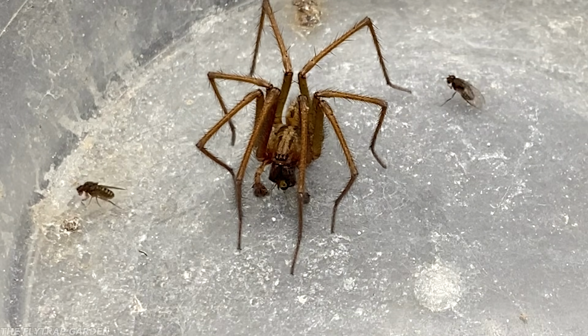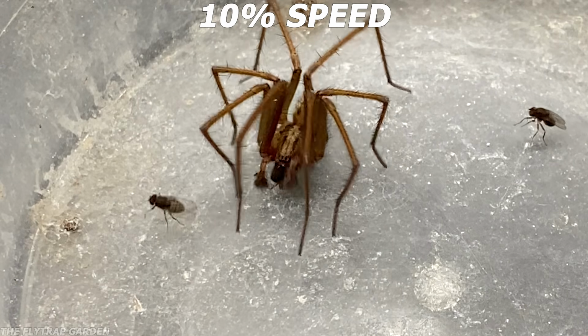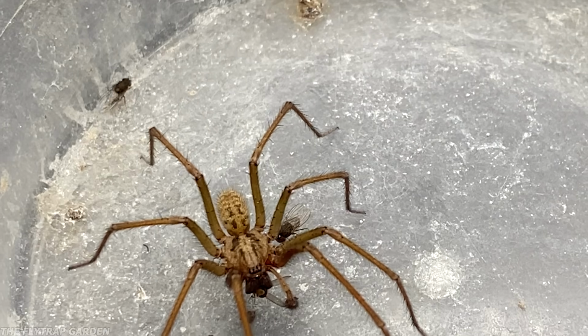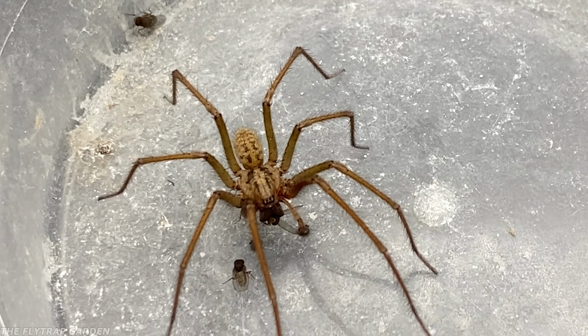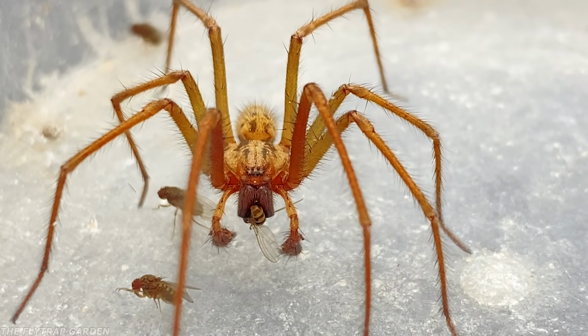Now it might not seem like it, but it only took this guy 0.1 seconds to catch this fly. That's as quick as you can snap your fingers. It was so quick in fact that I didn't even know he had caught something until a few seconds later. Look, he got one. That was quick.